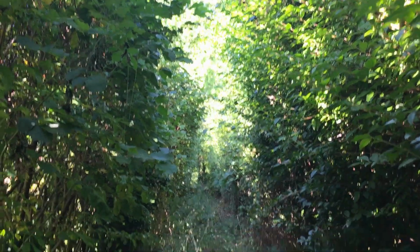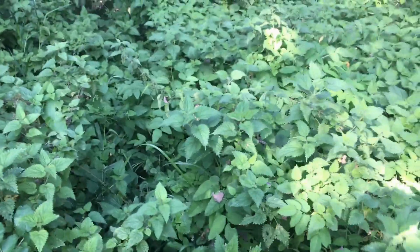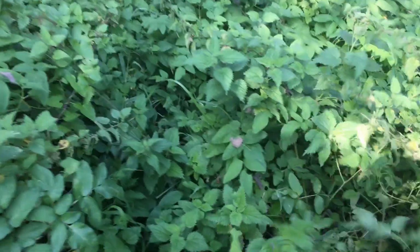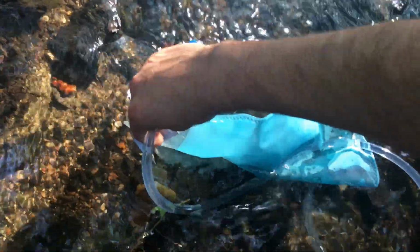This is exactly the sort of footpath I was dreading. Nettles galore all the way through. With shorts on! Yay! Bloody hell. Ow. Got stung. Yeah, great footpath this is. If I'm dead tomorrow, this is probably why.